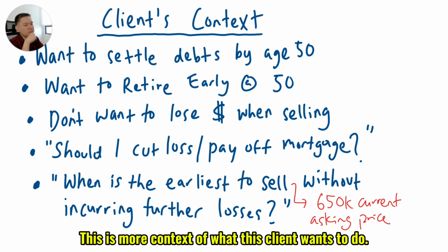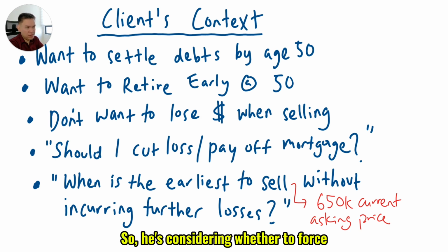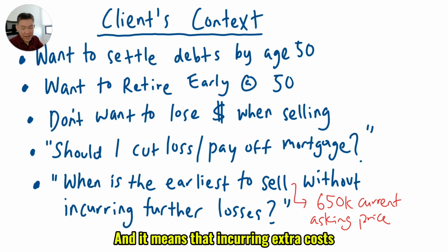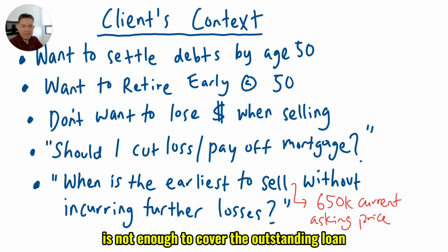This is more context of what this client wants to do. The goal is to settle the debt by 50 years old without further cash outflow or without further losses. So he's considering whether to force sell the property at the current low price and just cut loss, and it means incurring extra costs because you still have to pay the banks whatever amount is owed, right? Because if you sell, the property price is not enough to cover the outstanding loan.